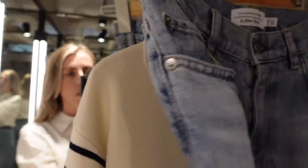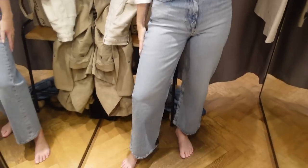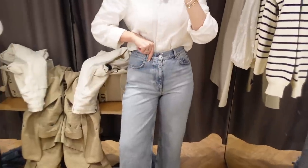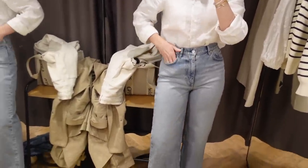Just come back in the fitting room to try on some more pieces. So I spotted these jeans and this striped jumper. I've also got two pairs of cream jeans to try, so let's see how I get on with these. So I think these jeans are a yes. I'm not sure what fit these ones are, but I think they're the 27 or potentially the 28. I'll link it for you.